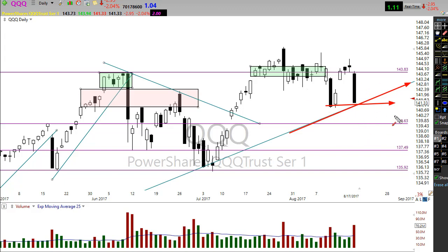So we'll have to keep an eye on this. This could easily just continue to break down, or we could find a bounce in here that rallies us back up to resistance levels, where we would look for clues for additional failure.